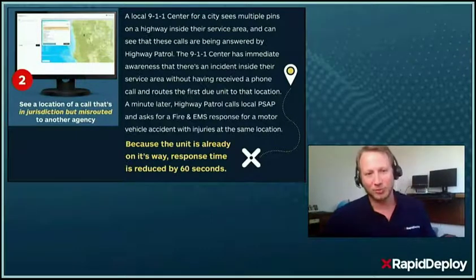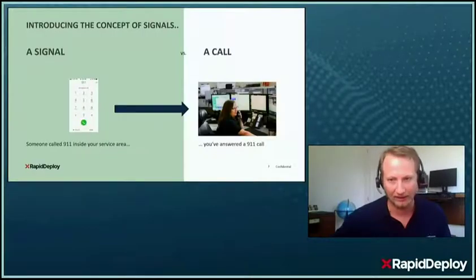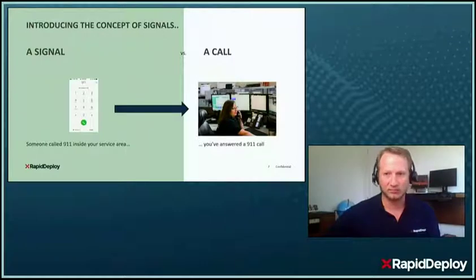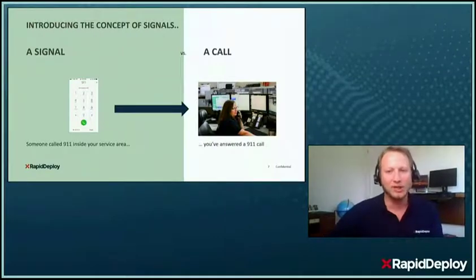And to make all of this possible, we're introducing a new concept that I want to talk through a little bit in more technical terms. We're used to seeing calls in a 911 center. The 911 center, it's called a public safety answering point. It's very focused on answering calls. But really, what we're introducing is the concept of a signal in addition to a call. And a signal is an indication that somebody called 911 inside your service area. And a call is when the call actually shows up in your 911 center and you answer it.